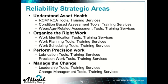So let's just take asset health. Well, to understand asset health of your equipment, you need to know what assets you have. You need to know how they fail. You need to know their failure modes. You need to have strategies that will mitigate failure or at least detect when you have a defect in a machine. So you need RCM tools. You need root cause tools. You need training of that. You need to understand condition-based assessment. What tools are they? Who can train you? You need to understand wear-related assessment tools, PM tools training. So you have to have all those in place to be able to do this strategic area.